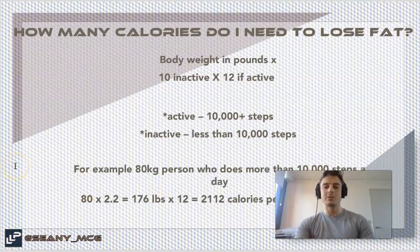But don't get too obsessed with the calculators, because they're just giving us a number that we can start off with, and then we can adjust from there. It's only a number you will start with for the first 2 to 3 weeks.